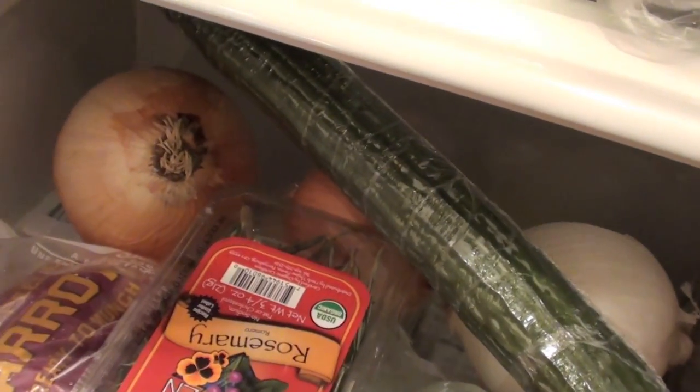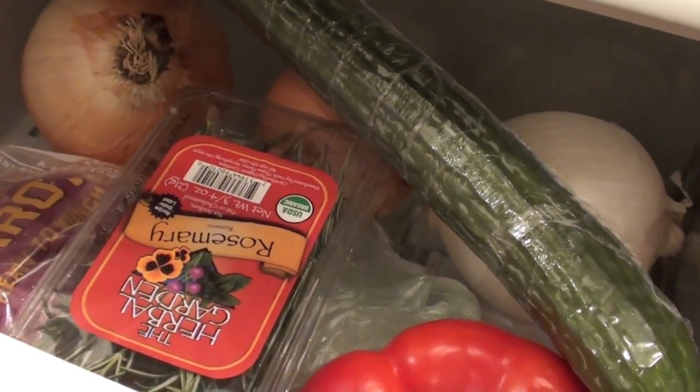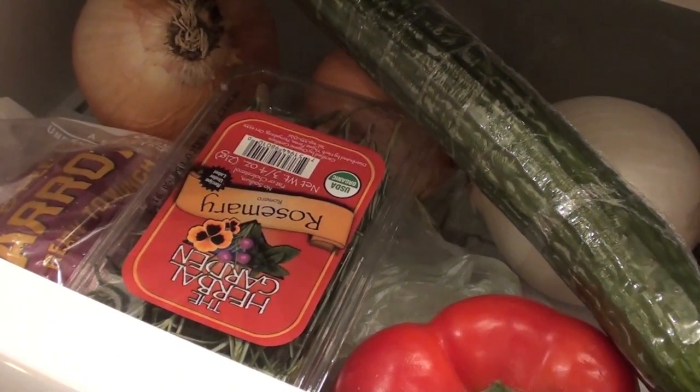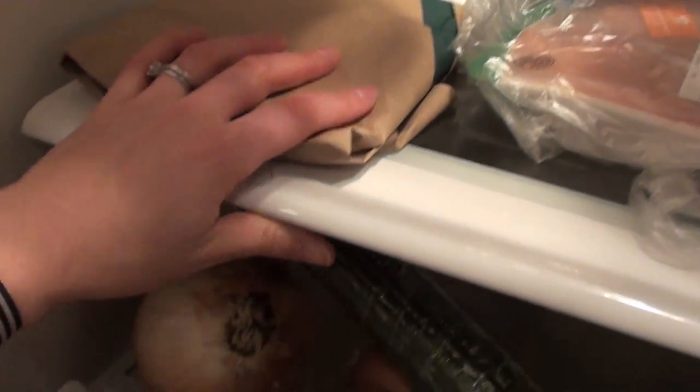Now this is a veggie drawer, so I keep this on the high humidity. You can see, high for veggies. And again, I don't like to keep a lot of extraneous vegetables on hand, only things that I know I'm going to eat this week. So I didn't buy a head of lettuce because we're going to have a Caesar salad with the flank steak. I'll buy that on Sunday.